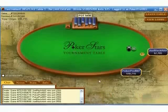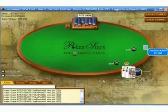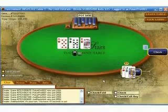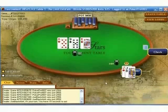Now, in this case, I'm going to underplay the jacks. I probably could have raised those, but I'm going to purposefully underplay them, trying to mislead him and see if he'll come back over the top of me here. And he didn't. That's all right. So now, I've got an overcard. I'm going to put out a feeler bet. He doesn't have the king, but he doesn't know that I don't. So, good move.